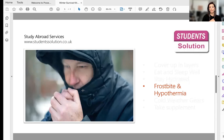So for frostbite, make sure you're wearing gloves when you're going out, or shoveling the snow. You're doing any activity outside, or you're standing outside waiting for the bus, or doing anything.